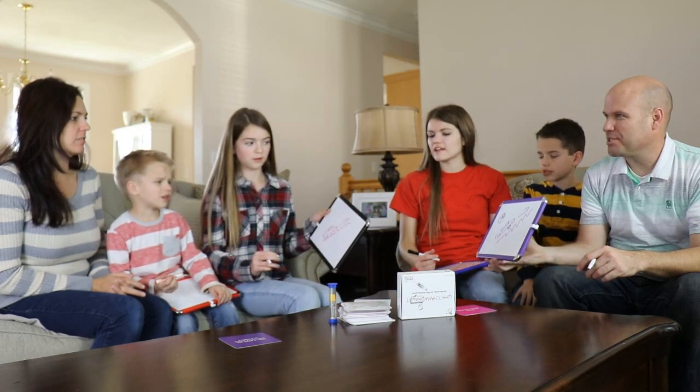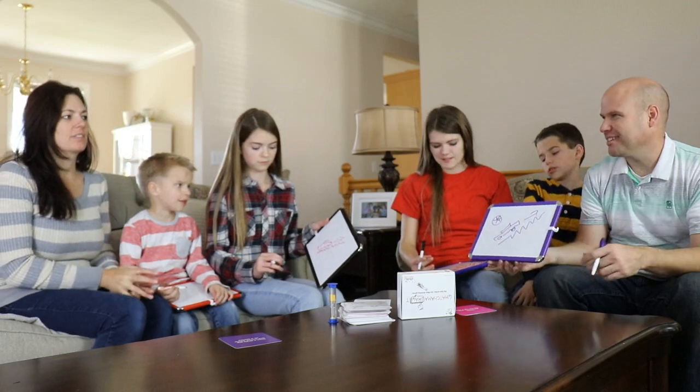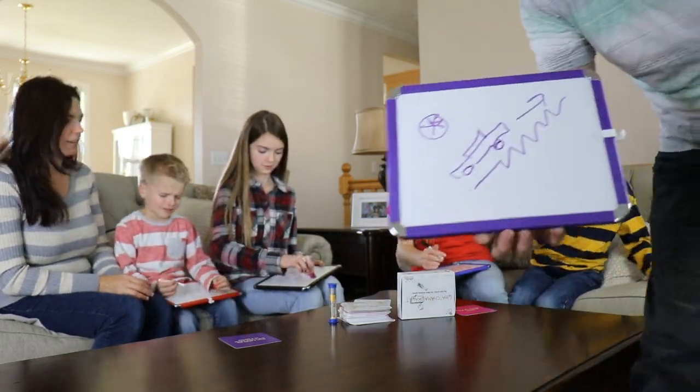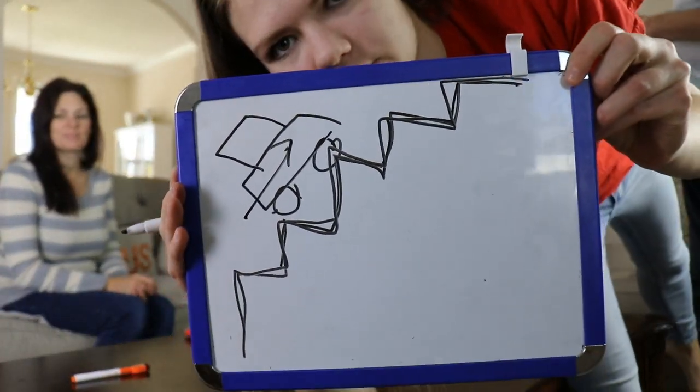Car driving down the hill. No, a car that can only drive upstairs. You got it. That's too easy. I agree. Here's my car driving upstairs. Here's my car driving up the stairs.